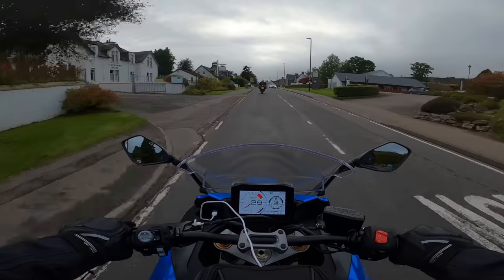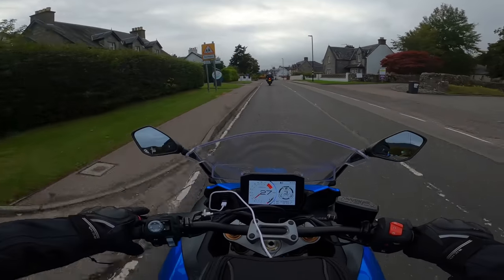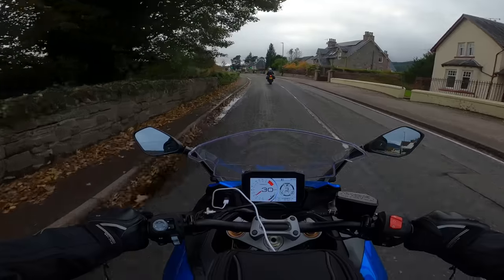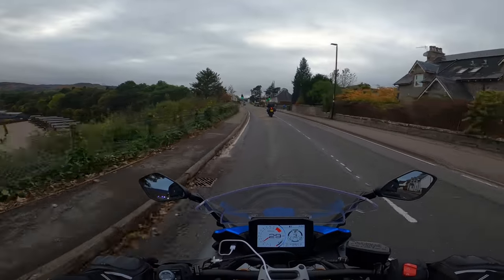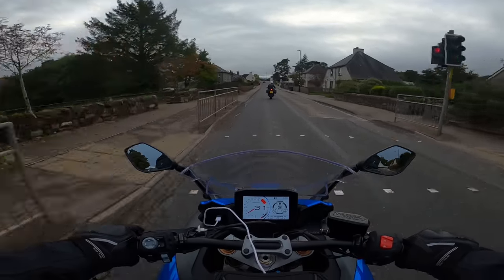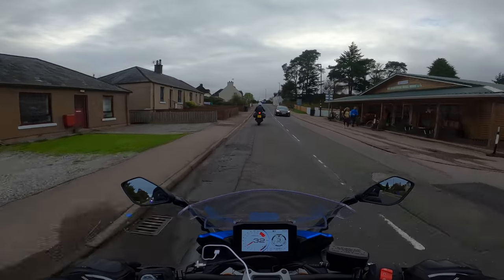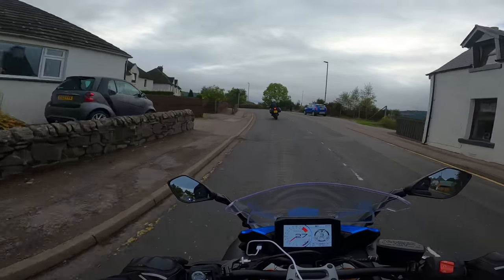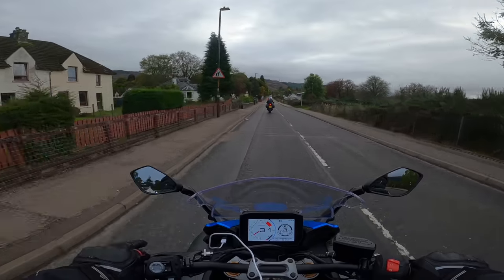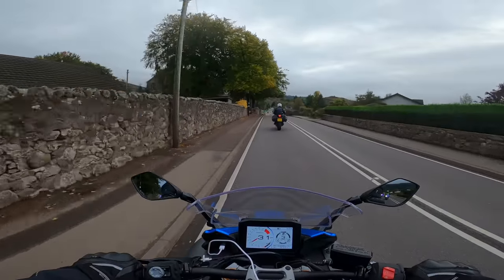Do you know what? 150 miles in, maybe a bit more, I'm not sure. I've got nothing negative to say about this at all. I love it. Loads of power, super smooth, sounds really nice. She's a screamer. Lovely TFT dash with phone connectivity, loving that. It looks really well. Quick shifter, super smooth, really well mannered. Handles amazing. Yeah, really like it.